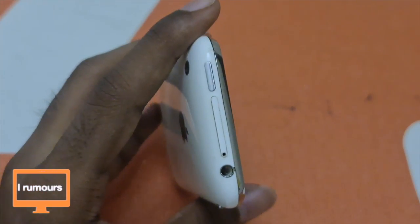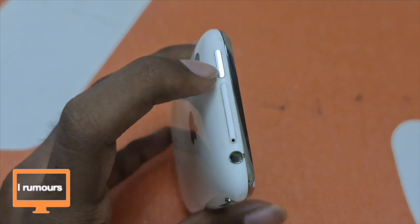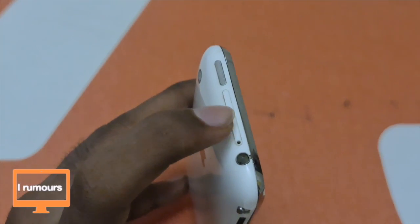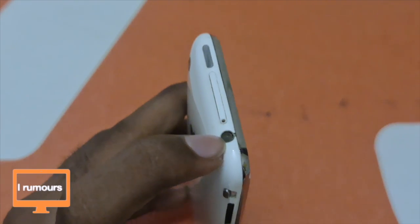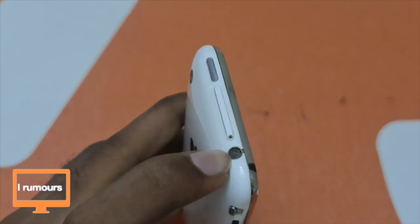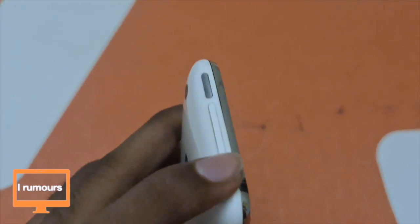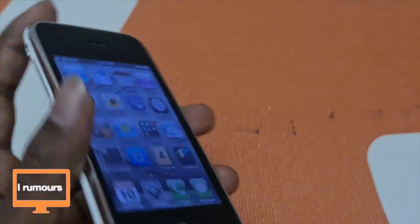So on top is the sleep and wake button, also known as the power button, and beside that we have the SIM card tray, and beside that is the headphone jack. The headphone jack was on top for the iPhone 2G, 3G, 3GS, and the iPhone 4 and 4S. The iPhone 5 was the first phone with a headphone jack at the bottom.